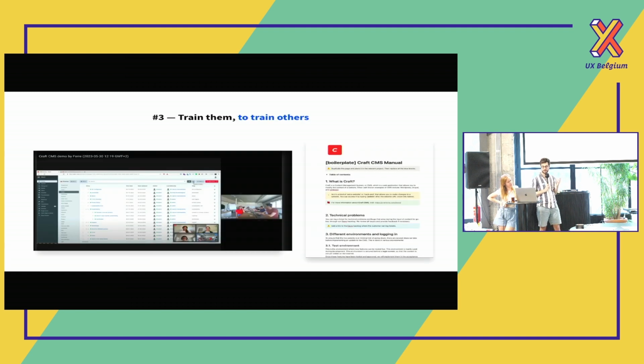And lastly, in keeping them involved is also to train them to train others. If they can teach someone else how to work with the CMS, our job is accomplished. Because then they would know the ins and outs, they would know how to work with it, they could make their own manuals. So we, as a start, provide our own manual, and they can edit it themselves, they can edit, they can do some comments.